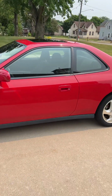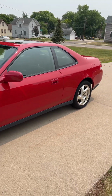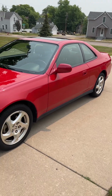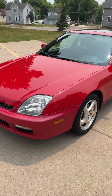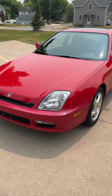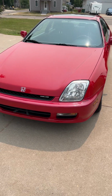It's got a little cluster of dings right there to the left of the door handle, very shallow dings. It's got a cluster of scratches on the left front of the fender. A little bit of paint peeling where that black is on the front bumper.